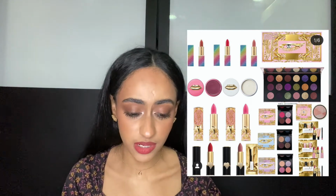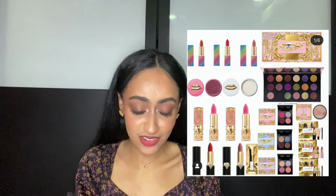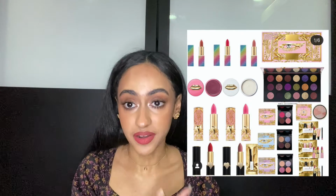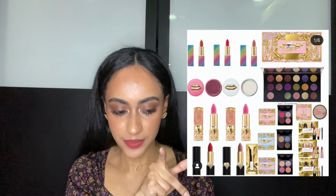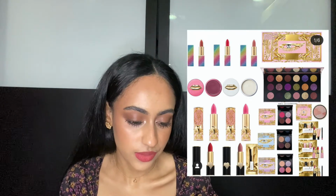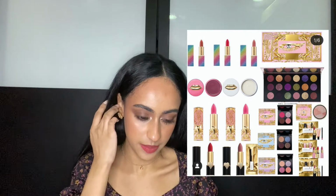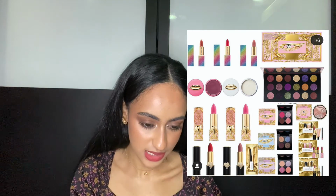I have no idea what's going on. Everything looks so different, but the packaging looks nice. Especially the lipsticks, the ones with the pink and gold packaging, they look nice. But I just don't know. I can't decide if I like this or not. The swatches look amazing, but it's mostly shimmer from what I can see here.